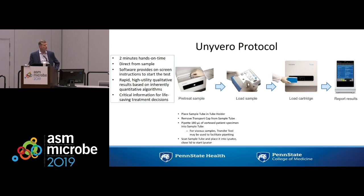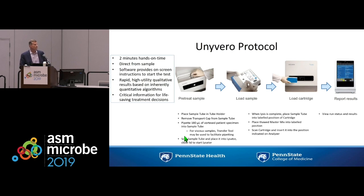And then I've summarized briefly under each of the 3 areas there, sort of the hands-on piece of this. I'll highlight on the pre-treatment of the sample that we'll take 180 microliters of the vortexed patient specimen. That's what ends up in the sample tube that goes into the cartridge. When the lysis is complete, that sample tube is then put into the cartridge, and on the other side of the cartridge is the PCR master mix, so 2 different insertions into that cartridge. The cartridge is then loaded, and the results are reported.